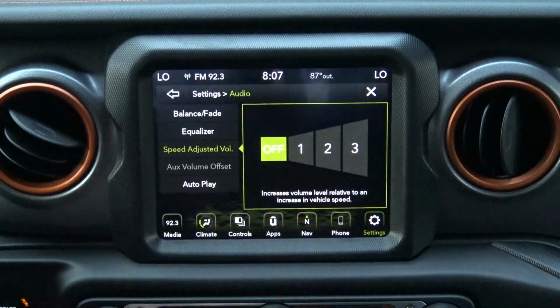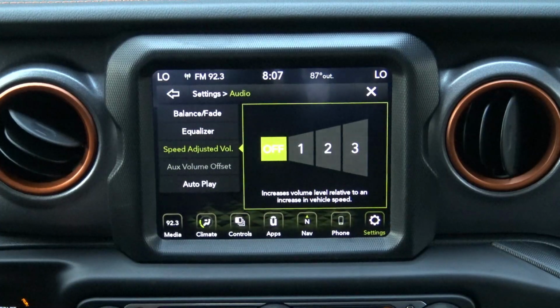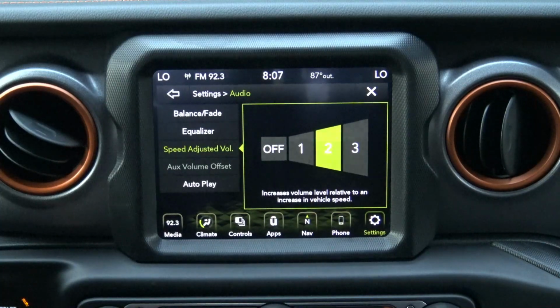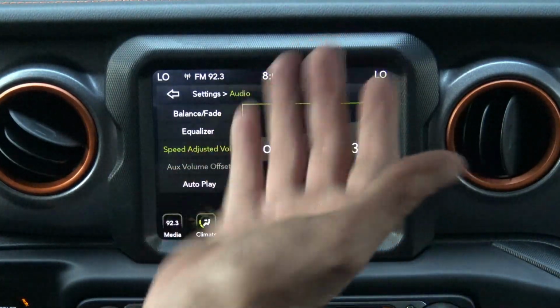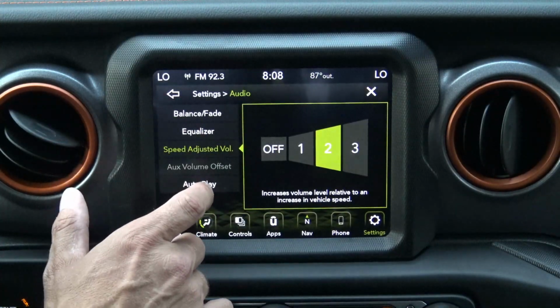That's kind of where speed adjusted volume comes in. It will increase the volume level relative to an increase in vehicle speed. And I actually recommend doing it at midway, at about 2. And again, because this thing is sitting on the tires that it's sitting on, this is actually good, because as you speed up, the volume of the stereo is going to go up. That's a pretty cool feature.